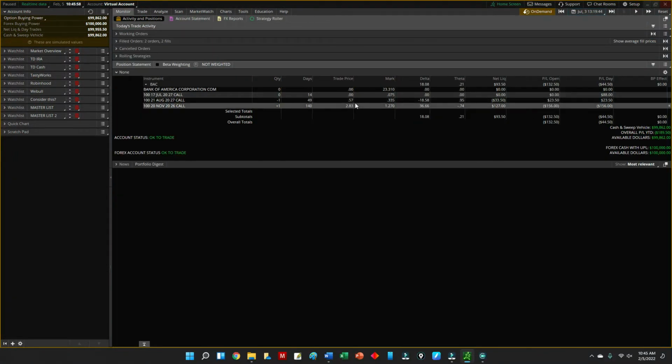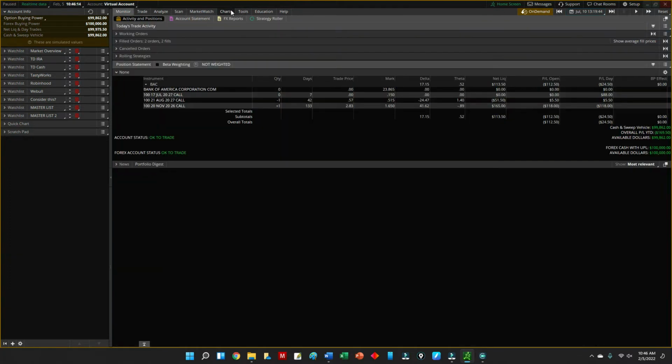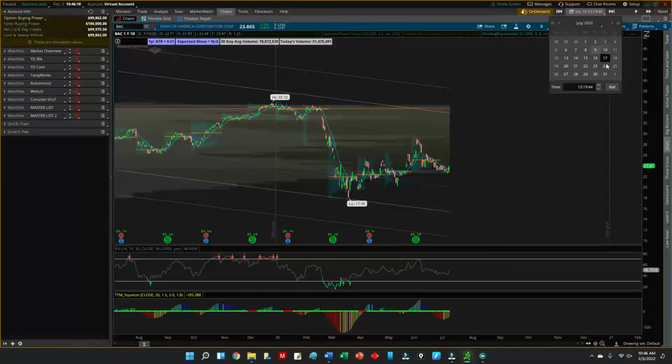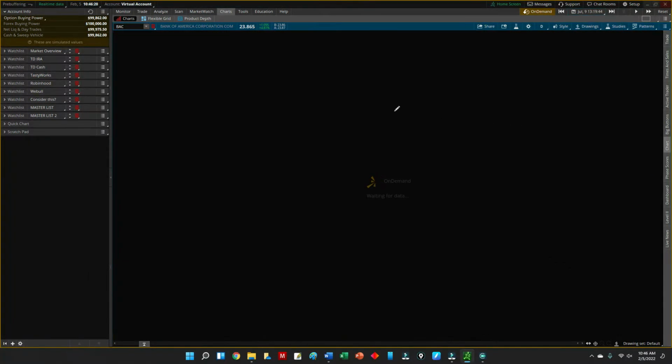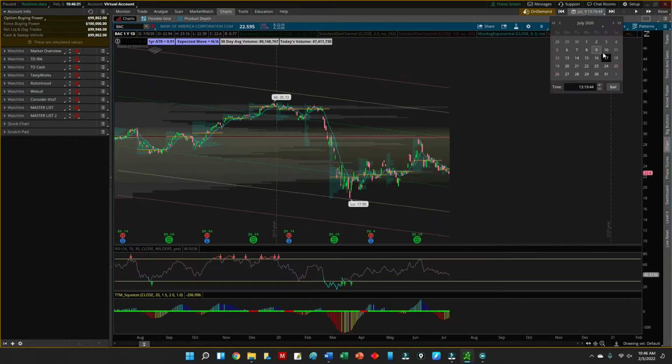At about $23, so about 50% there, a little less. So keeping an eye on that short contract for when it reaches the 70% profit mark. Looks like if we would have managed this yesterday, probably would have reached that point. So let's go back in time by 1 day. And not quite. It's all right, we're going to skip ahead another week.